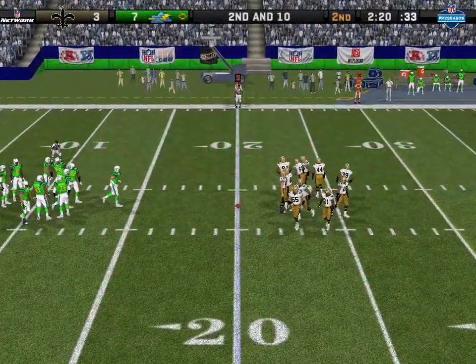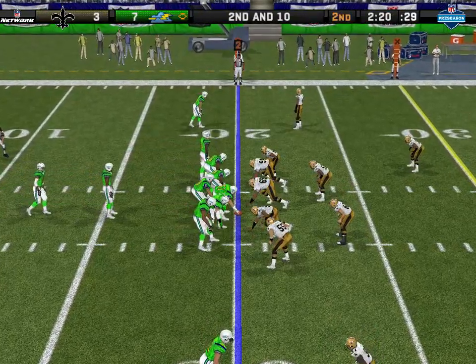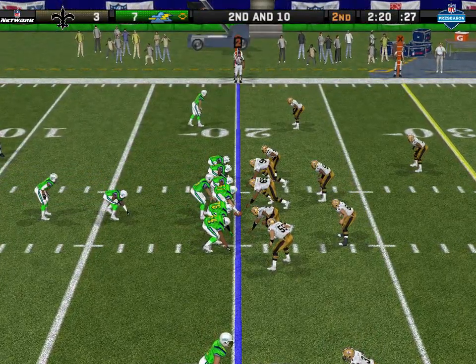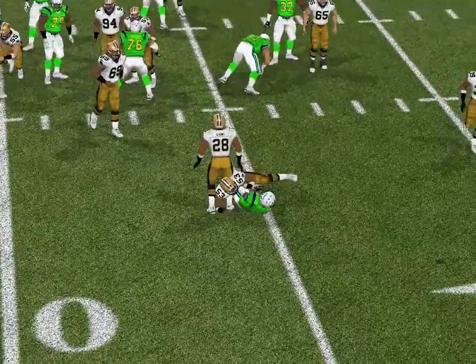Second, two minute warning coming. Ball on the 20-yard line. The goal from the I formation. Johnson is there for the tackle.